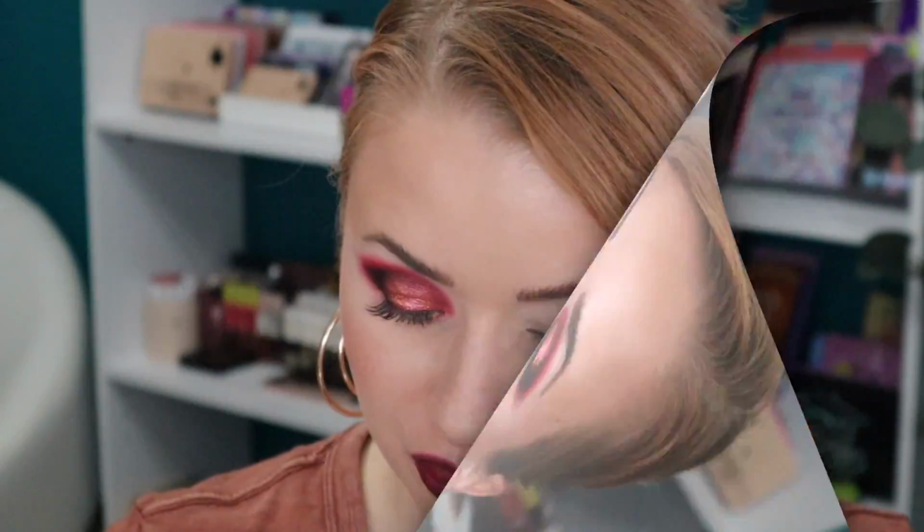That's what it looks like. I'm just going to try adding a little bit with my finger. You can definitely tell that by changing up your application, either brush or finger, that can often intensify the pigment. Case in point. So for the lower lash line, I'm going to go in with Betrayal.